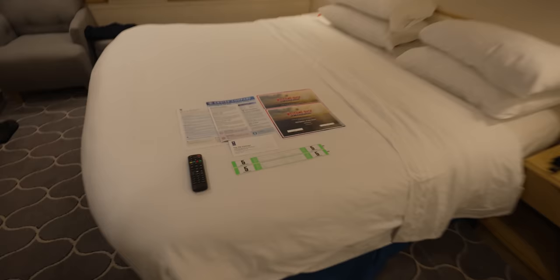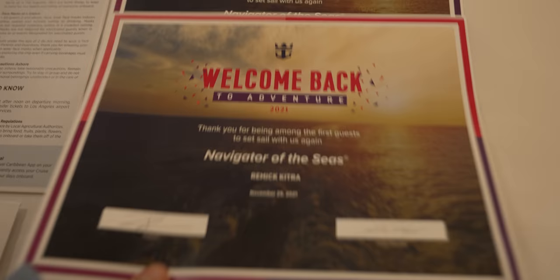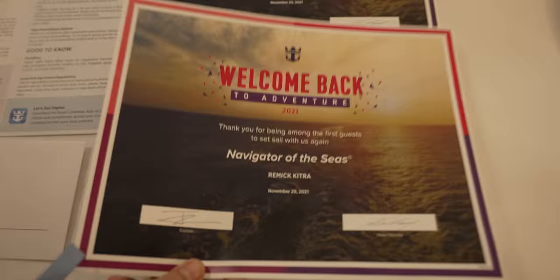Look at this. We got certificates. Welcome us back to Adventure of the Seas. Oh, that's fun. It's like a fun little souvenir. Yeah, because we're some of the first guests to ever come back on the ship. For a second, I thought it said welcome back ordinary adventures. But it just says welcome back to the adventure, which I also love.